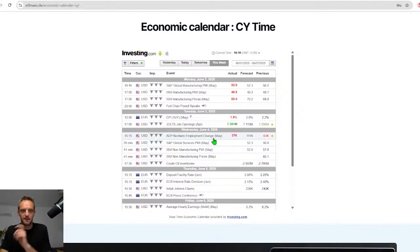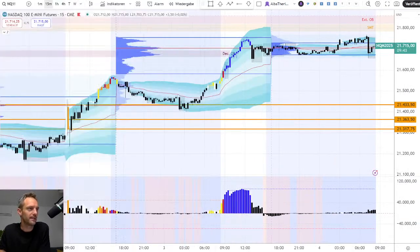Today is Wednesday and we have S&P Global Services PMI coming in 26 minutes, so 15 minutes after the open. Then half an hour after the open, it's ISM non-manufacturing. So there is a lot going on right after the open. Either we need to be quick with trading and finish early, or we need to be patient.